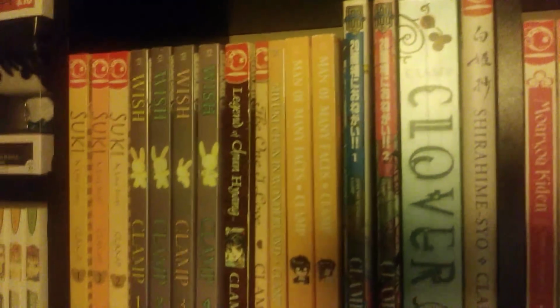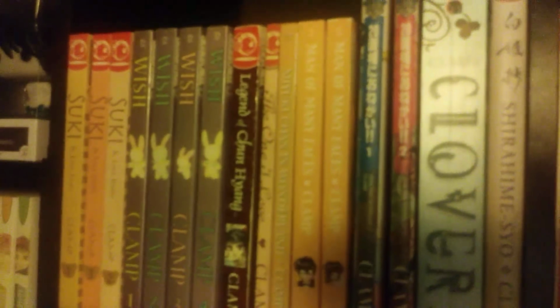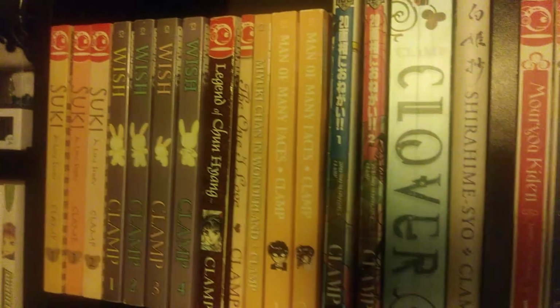Okay, so how am I going to do this with the light and my shadow? I have no idea. Okay, so yeah, I try to organize all the new, older ones and the one-shots up here.